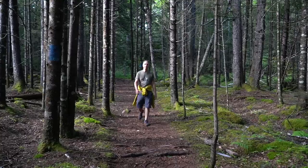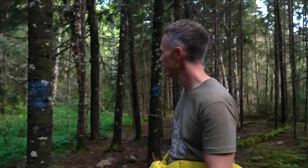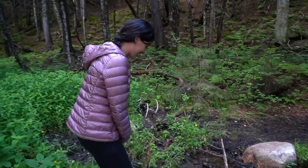Well, the way back to the car seems a little easier so far anyways, and luckily the Smurfs have been leaving us a trail the whole way back. We can actually hear cars right now, so I'm pretty sure we're getting close. Now the trail is getting interesting.